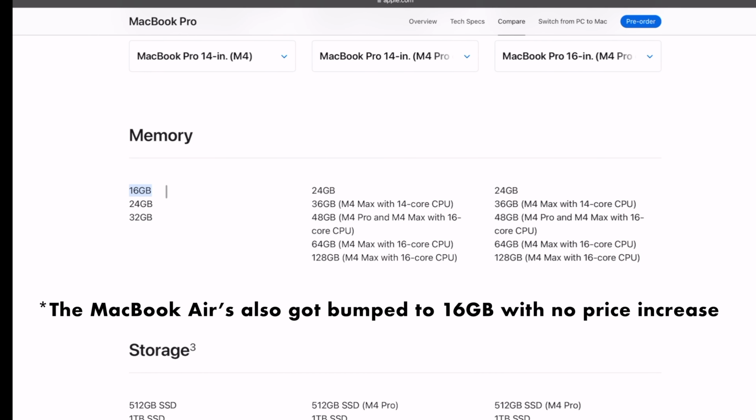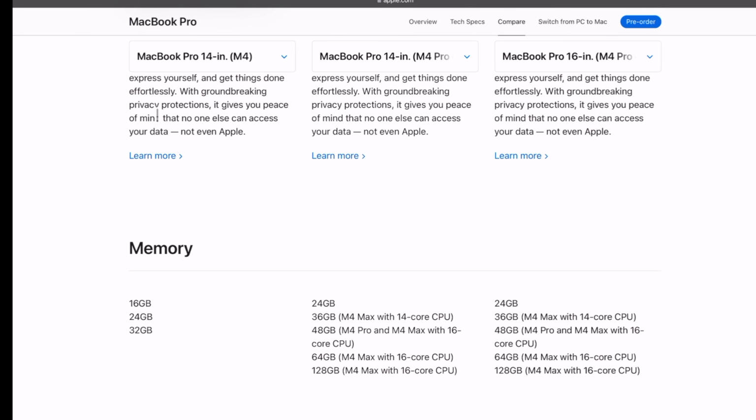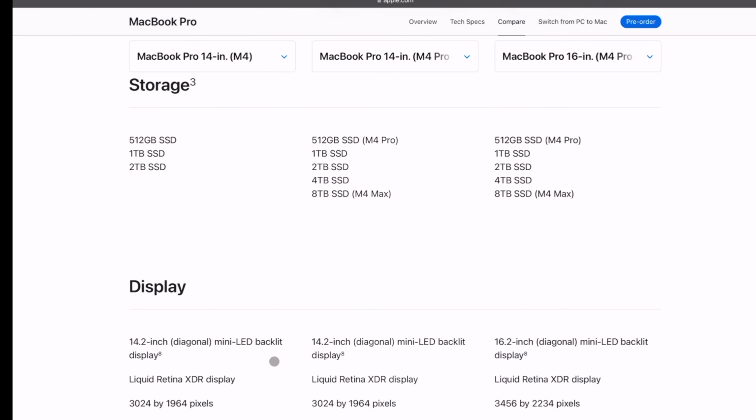So now everything is starting at 16 gigabytes, which is just a relief. The M4 Pro chips are starting at 24 standard for everyone. It just makes the M4 Pro, again, look so much better. And it looks like the M4 Max will start at 36 gigabytes. So the baseline M4 chip on the MacBook Pro 14-inch is looking pretty good.